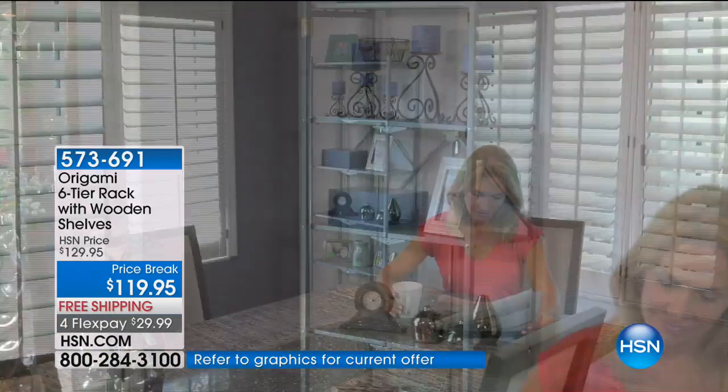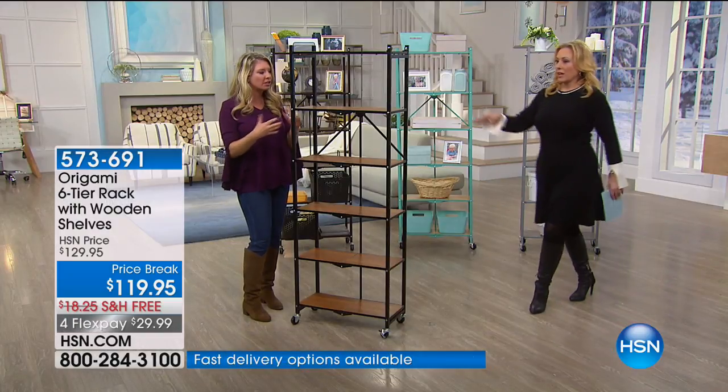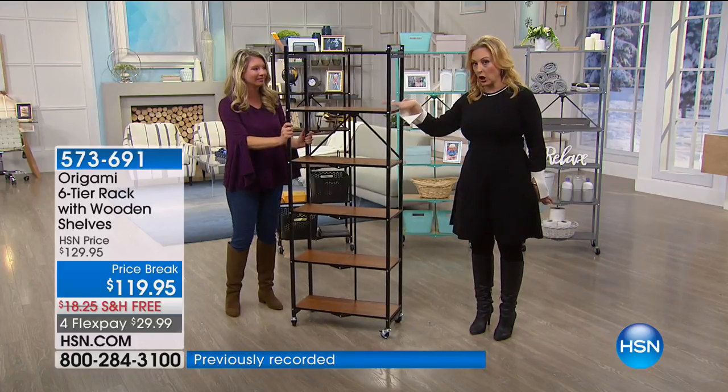Each one of these shelves holds 20 pounds of weight. But look at this. Look at how absolutely gorgeous it is. You've got the picture frame there. You've got all your tchotchkes. You can put this in the office. I'm going to do an update at the very end of our presentation, to make sure everybody gets the color that they want. This is the black and the oak.